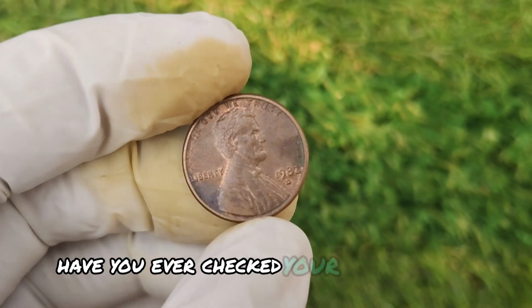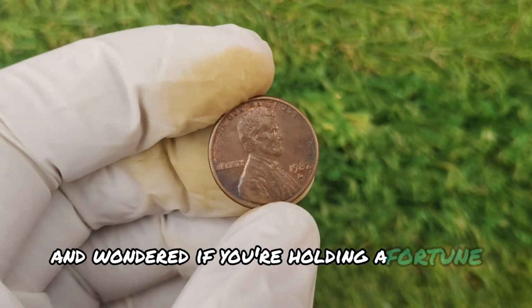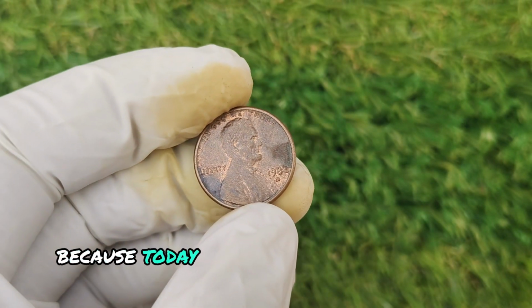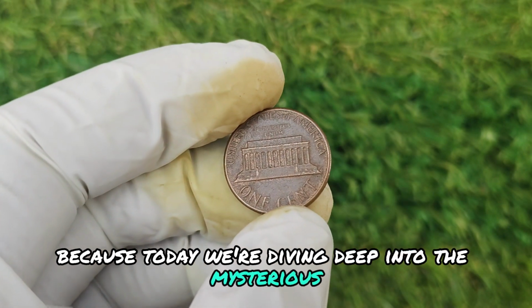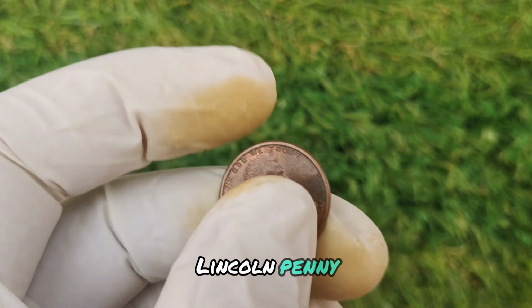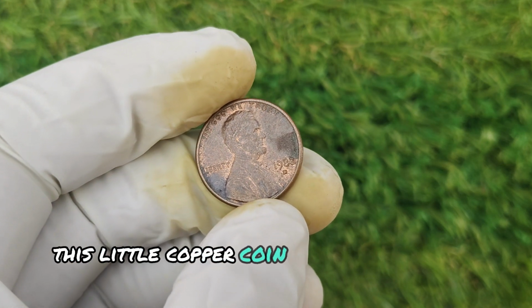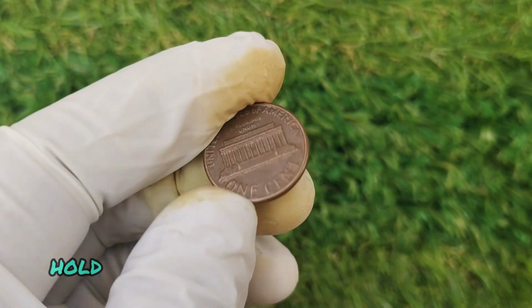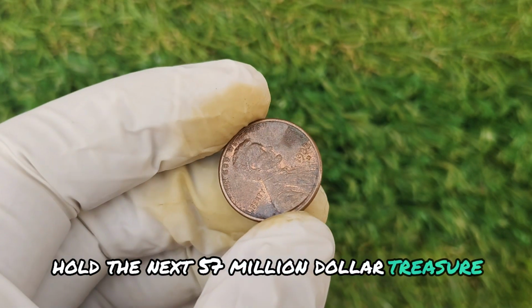Have you ever checked your spare change and wondered if you're holding a fortune in your hands? Well, buckle up, because today, we're diving deep into the mysterious, rare, and unbelievably valuable 1982 Lincoln penny. This little copper coin could make you a millionaire overnight. Could your pocket change hold the next $57 million treasure?